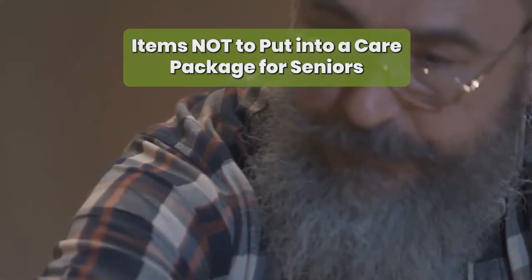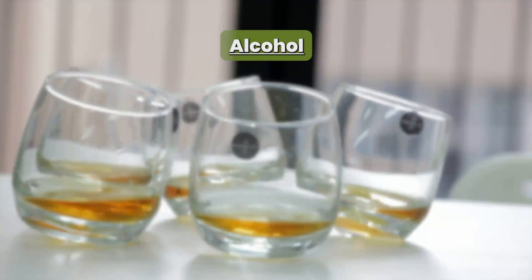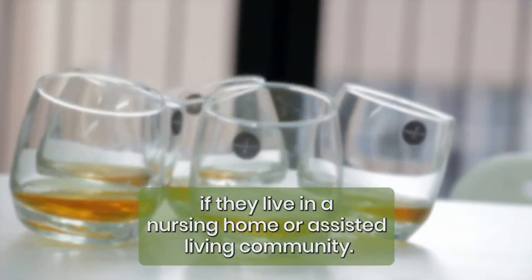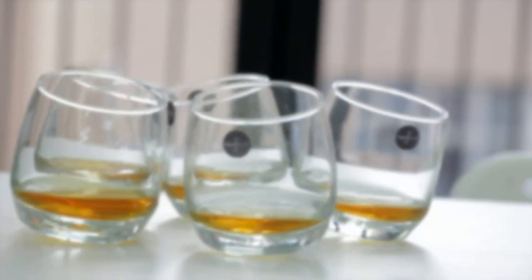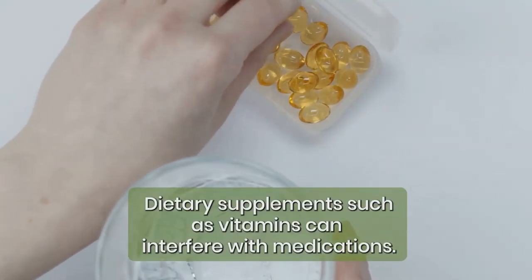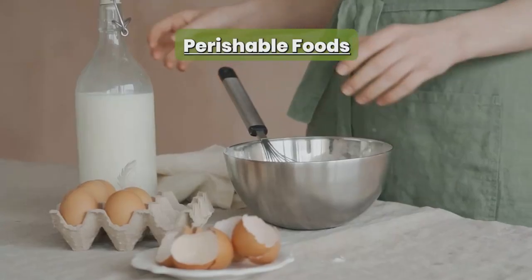Items not to put into a care package for seniors. Alcohol. It sometimes ships poorly and may not be allowed if they live in a nursing home or assisted living community. Dietary supplements. Dietary supplements such as vitamins can interfere with medications.